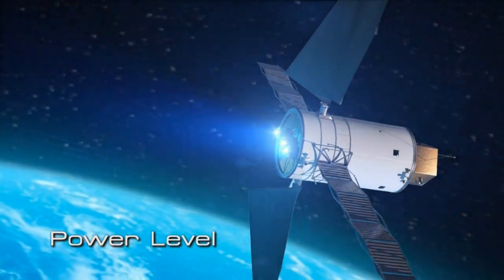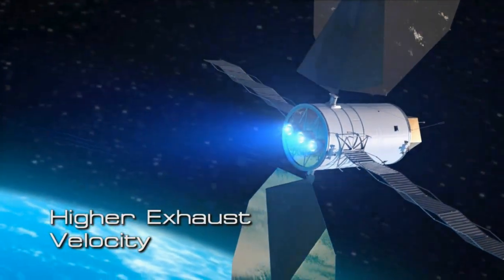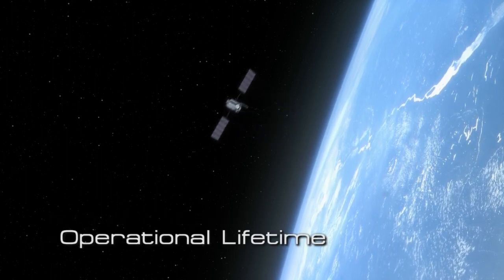And what we're trying to do here under the Game Changing is really push on 3 critical areas. The power level, so 2 or 3 times the current state-of-the-art power level. Higher exhaust velocity, 50% higher exhaust velocity results in higher fuel efficiency. And 3 or 4x the operational lifetime.